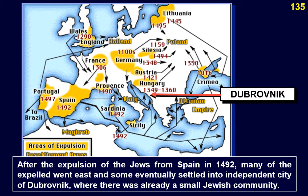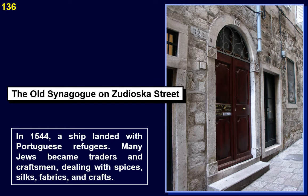After the expulsion of the Jews from Spain in 1492, many of the expelled went east and some eventually settled into independent city of Dubrovnik, where there was already a small Jewish community. In 1544, a ship landed filled with Portuguese refugees. Many Jews became traders and craftsmen, dealing with spices, silks, fabrics, and crafts.